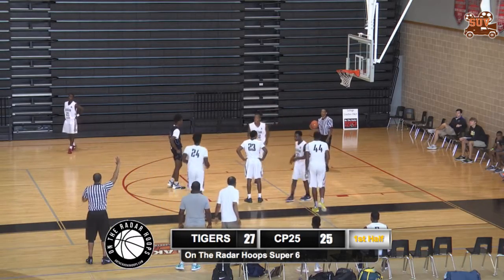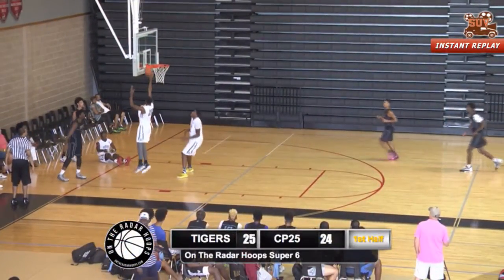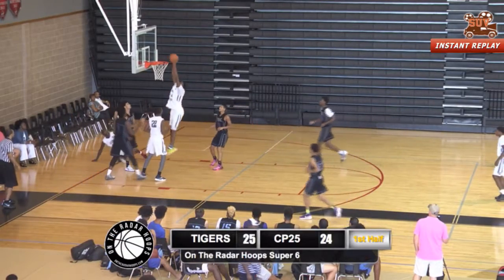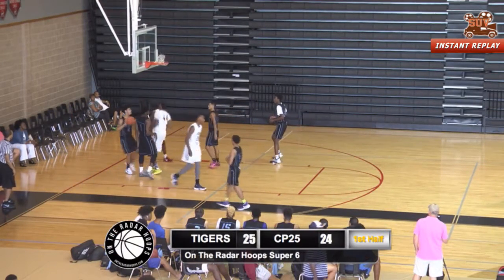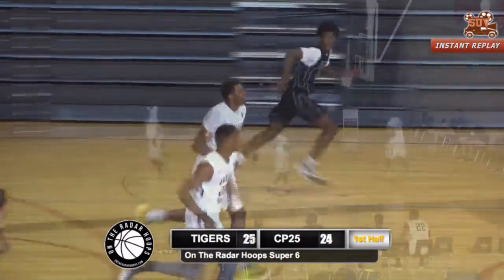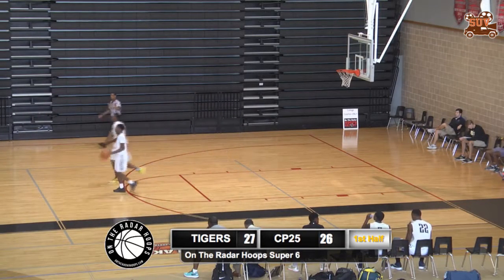But then on the other end, it was that Jackson Tigers hustle that kept them in the game even when they had trouble scoring. You see Thomas drop that off. They missed the first layup, but more than enough numbers around the rim to follow up. So the second free throw is good.